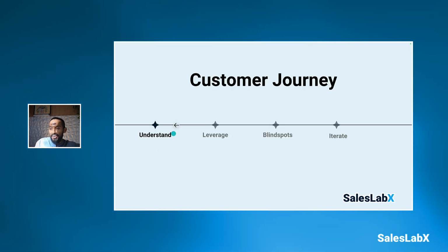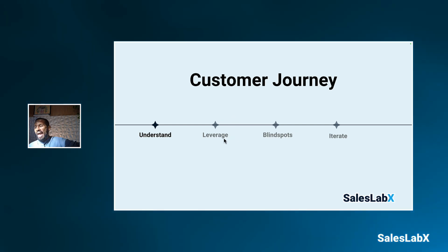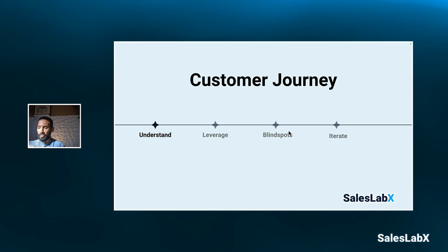So we're going to talk about understanding your customer journey. We're going to talk about how you leverage personalization, and then what blind spots I want you to watch out for. And then I want to talk about the thing I always talk about, which is that automation is not automatic. It's not an end point. It's a start point, and you need to make sure you have the infrastructure to continuously iterate on this.